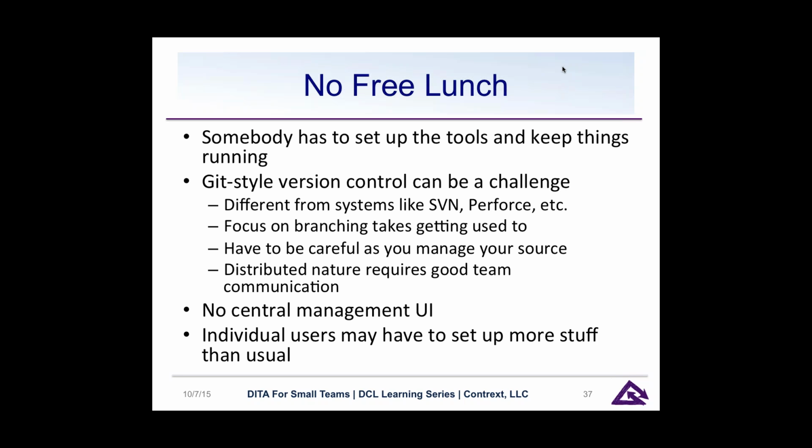Git itself as a technology distributes versioning in a way that older, more centralized systems like Subversion don't. That's powerful, but it also provides some opportunities for things getting out of sync. What that means is that there really has to be good team communication. In fact, for this kind of approach, or really for collaborative data authoring to work at all, there needs to be good team communication. That's just always true. The difference is that this approach really makes that obvious.